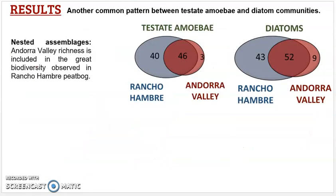Another common pattern that we found is that, for testate amoeba as well as for diatoms, Rancho Hambre presents the greatest richness, and almost 50% of the species were in common between both peatlands. And Andorra Valley community was a nested ensemble, and Andorra richness is included in the greatest diversity that was observed in Rancho Hambre, for testate amoeba and also for diatoms.